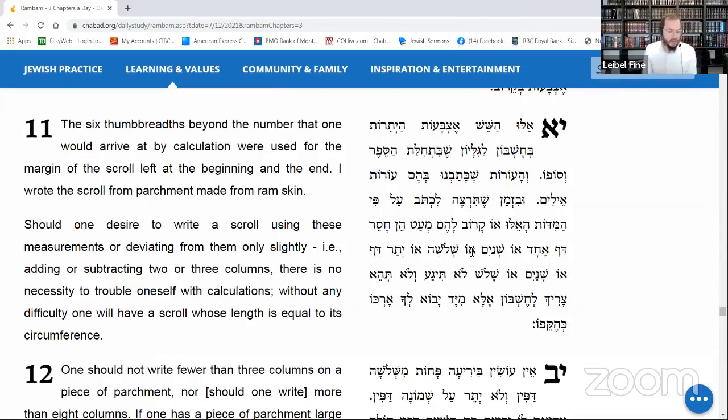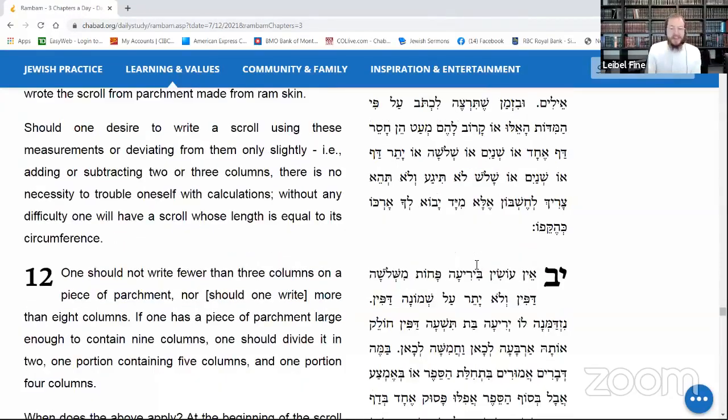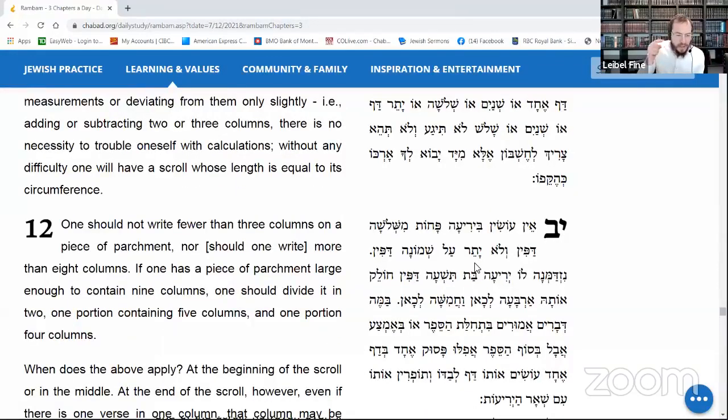Bizman shatirtza lichtoiv. In a time that you want to write a pimid according to this way, or similar to it, even if it's a little less, one or two or three less, or daf vishnaim eshleisha, or one or two or three more columns, leisigav leisay tarech lecheshman. Don't worry about it. It doesn't have to be exact. El miyad yavei lecha arkeke kefei. You'll know that because this whole thing over here is that the length should be equal to the circumference. If it's close to what I wrote, don't worry, you're good.